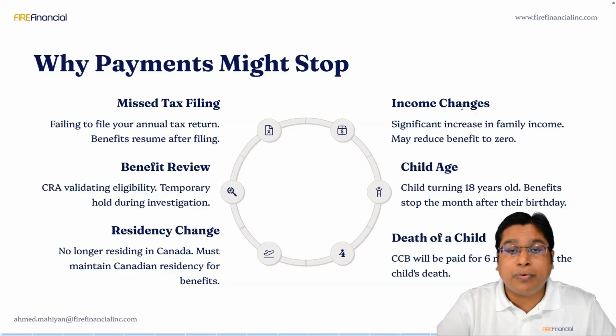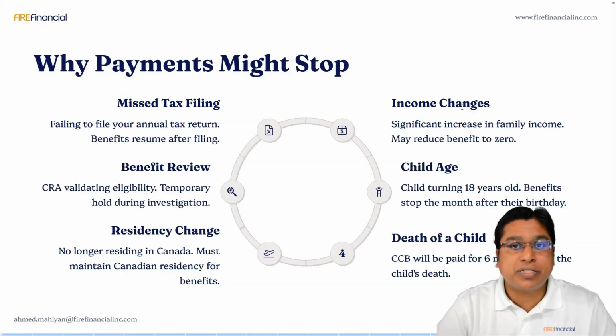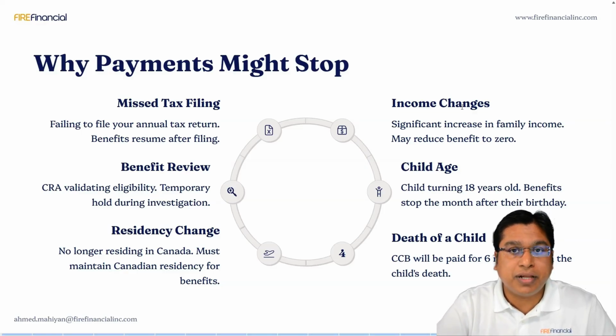Now, if you are going on a vacation for a few months, you are not changing your tax residency, so that's fine. But if you are completely out of the country for usually more than 6 months and you become a resident in a different country for tax purposes, that's where you stop receiving the Canada Child Benefit. But if you are just vacationing in your home country for a few months, that's perfectly fine. As long as you are a resident of Canada for tax purposes, you're eligible to get the Canada Child Benefit.